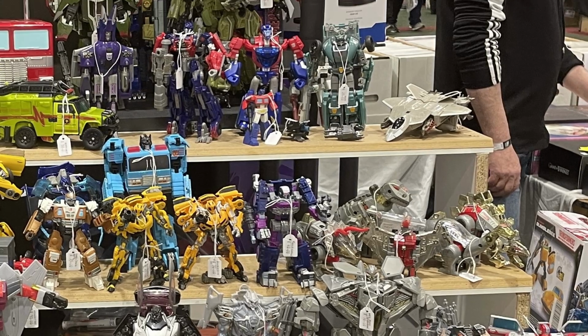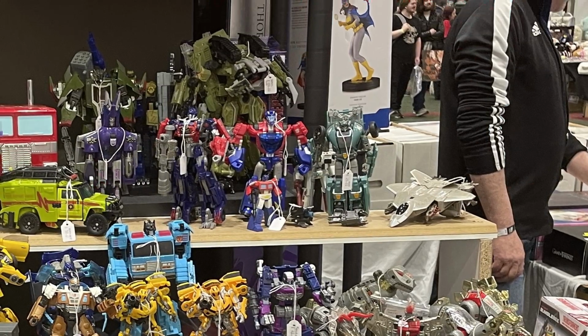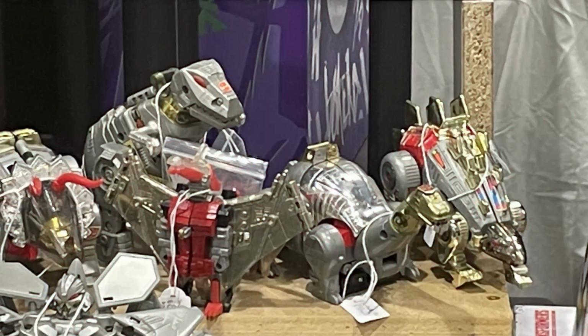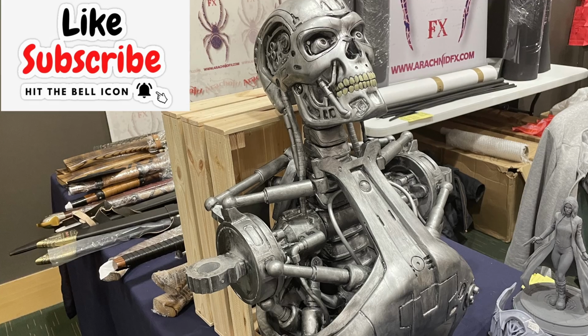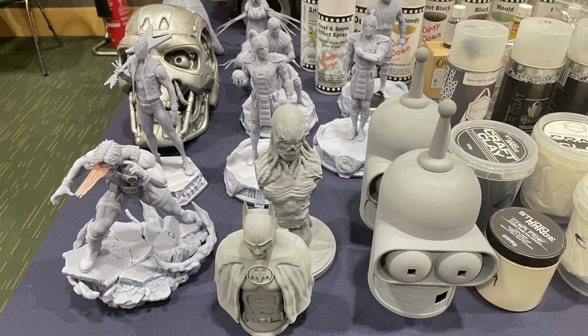These Transformers, some mix of vintage and new stuff, really caught my eye. In particular, these guys, the Dinobots, very cool, but the prices were just a bit too much. Some great 3D printed stuff you could pick up. I really need to look a little bit more into this 3D malarkey because you can make some amazing figures, as you can see there.